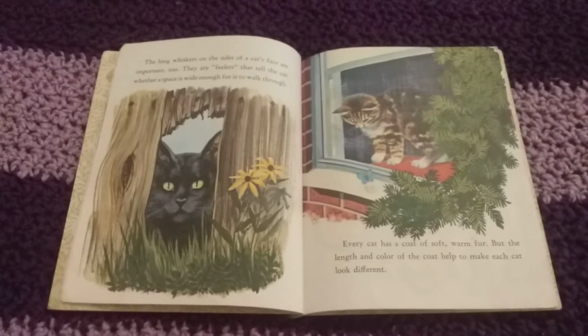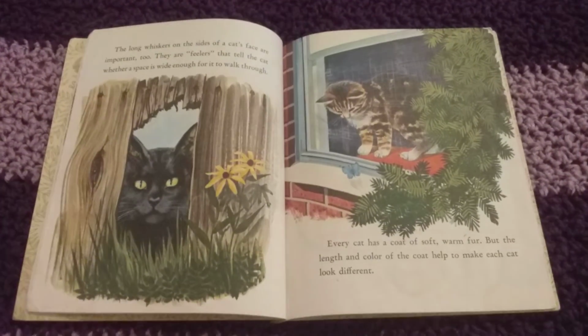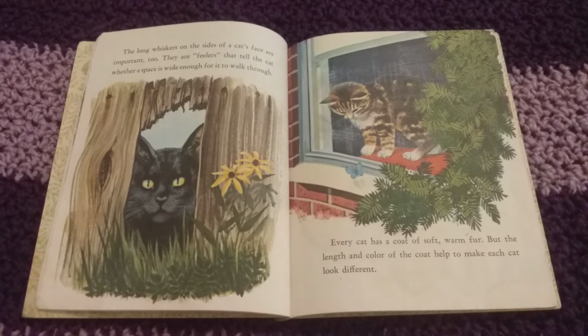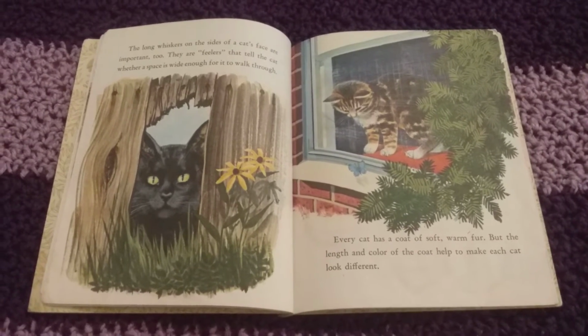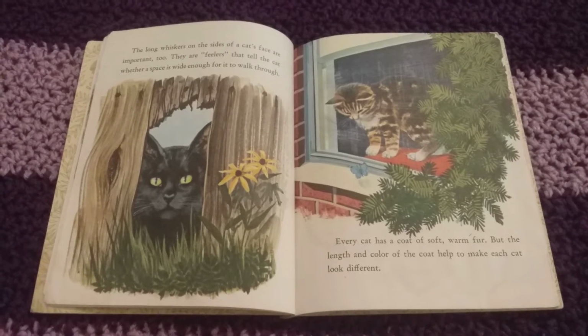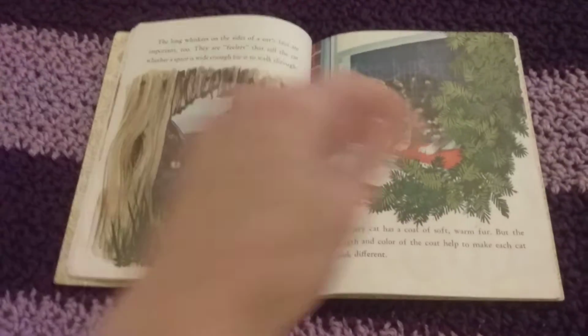The long whiskers on the sides of a cat's face are important too. They are feelers that tell the cat whether a space is wide enough for it to walk through. Every cat has a coat of soft, warm fur, but the length and color of the coat help to make each cat look different.